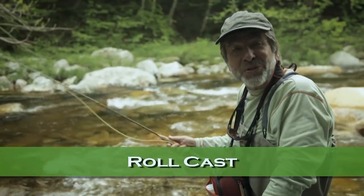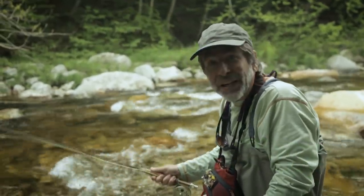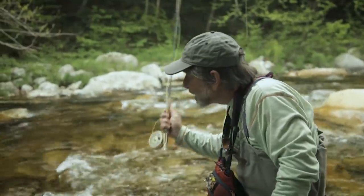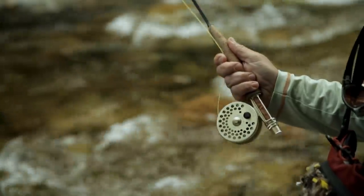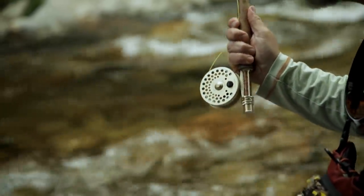When you're fishing in small streams, the roll cast is going to become your best friend. The roll cast has no back cast, so as long as you have some room in front and a little bit of room on top, you could just come back and flick the line out there. You don't have to cast very far, and you don't have to worry about the trees behind you.